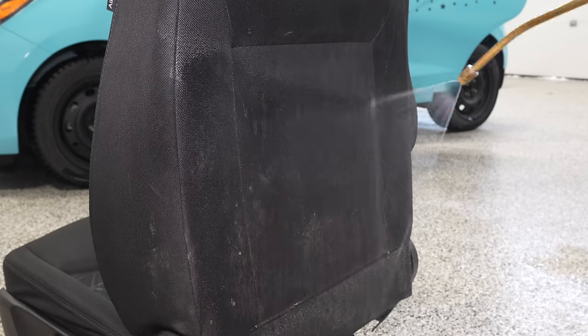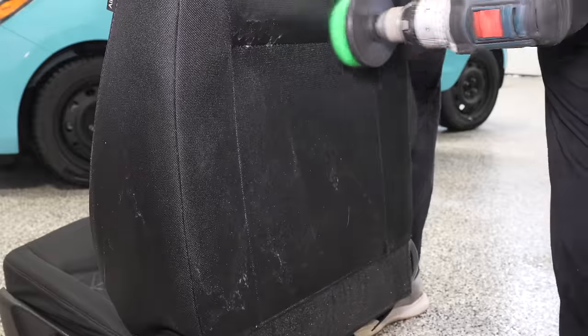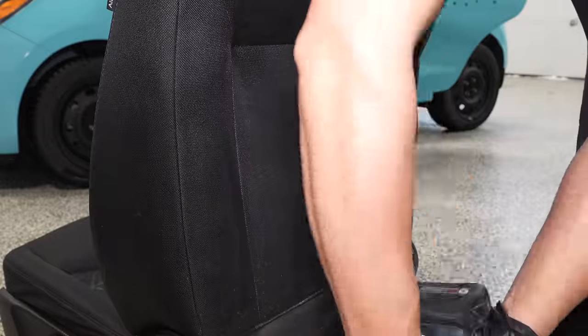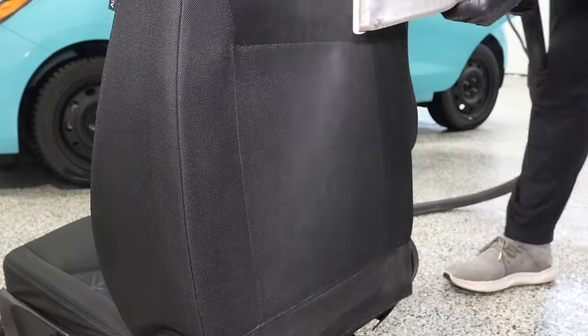Now, not something I always film because the backs of the seats aren't usually all that dirty, but with the owner's grandkids having gotten their dirty boots up here a time or two, I figured it was a good opportunity to show you guys that I do in fact clean the entire seat and not just the bottom portion.